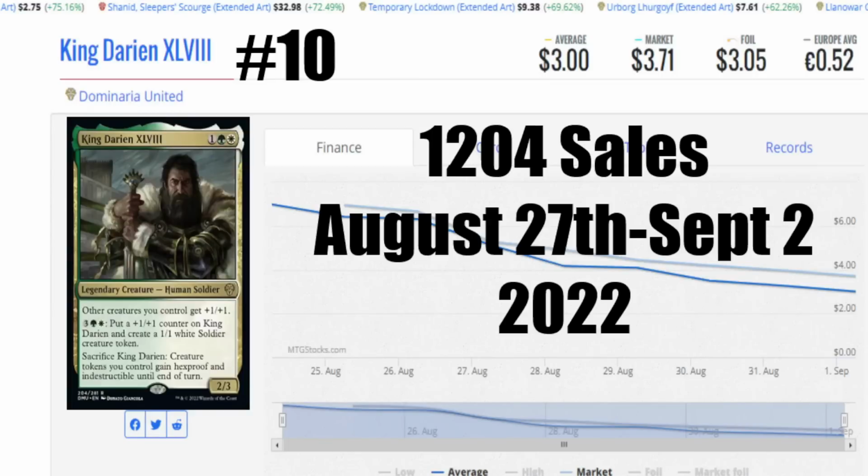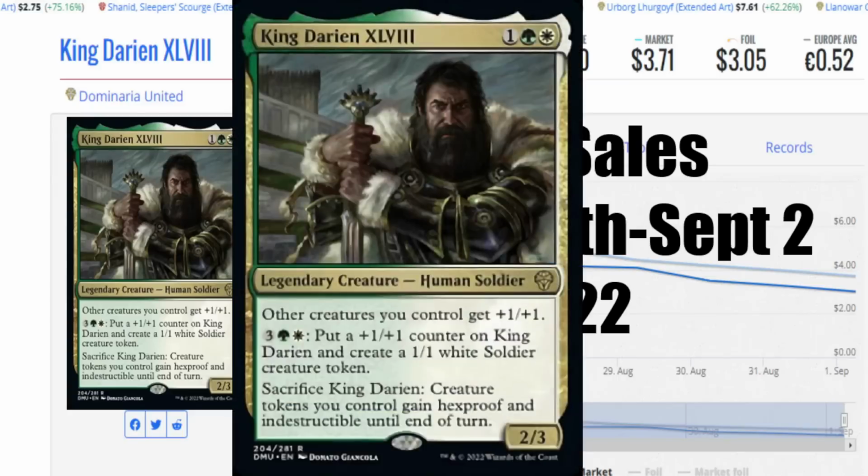Okay, guys, we're starting off with King Darian the 14th. Number 10 this week with 1,204 sales. This card's less than $3, cheap to get, very affordable. When you take a closer look at him, you can see why people are buying it. It's green-white, so it's going to fit into a lot of decks. Other creatures you control get +1/+1.